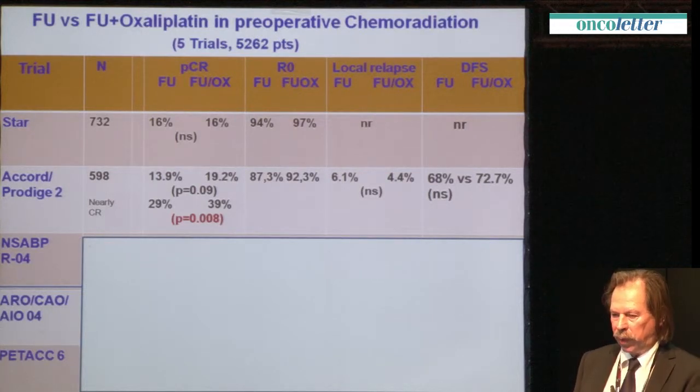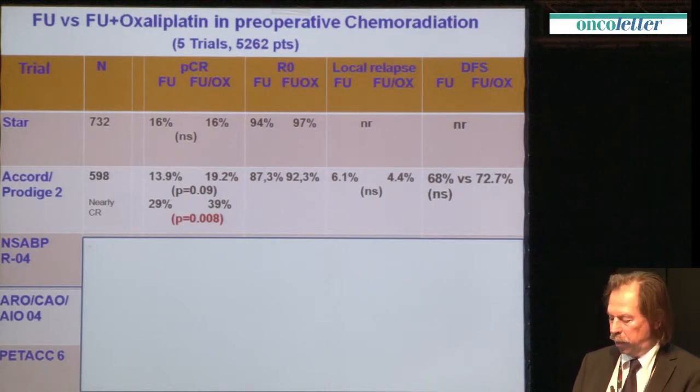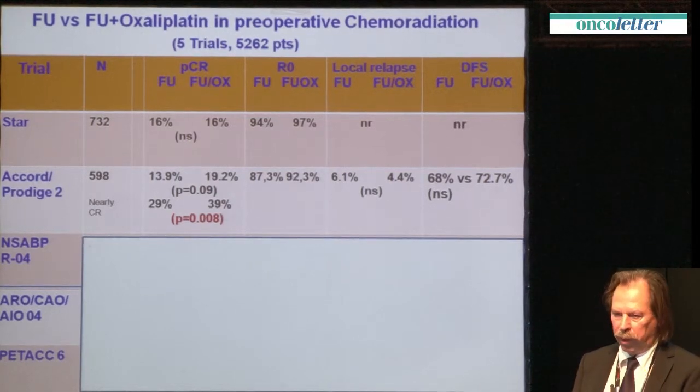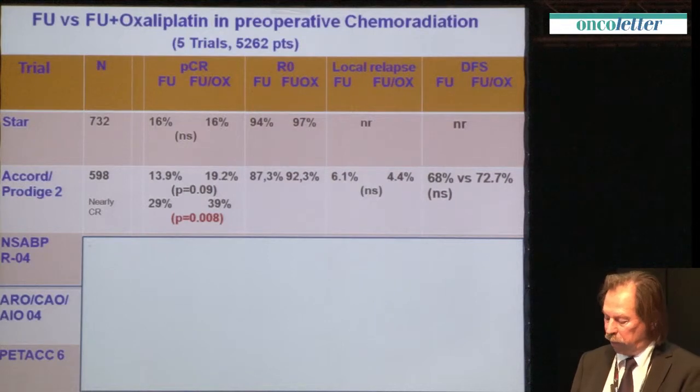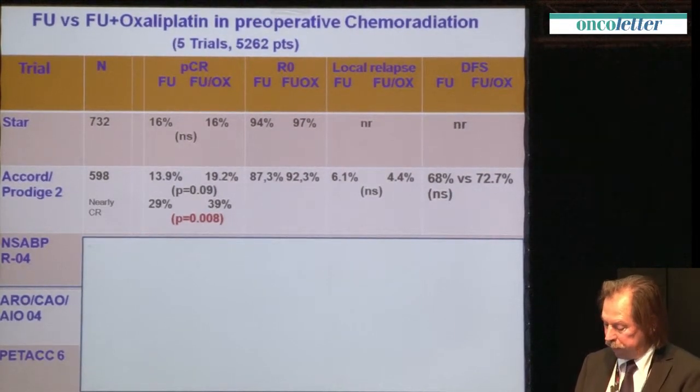Again, we have to say that this is only the local regional control rate of a local regional treatment. It's not systemic treatment. In the ACCORD trial, 50% of the patients had some 5FU adjuvant therapy. The STAR trial is unknown how many had really adjuvant treatment. They have not been randomized for adjuvant treatment versus no adjuvant treatment, or adjuvant oxaliplatin versus no adjuvant oxaliplatin.